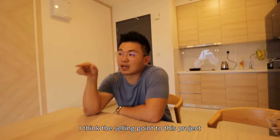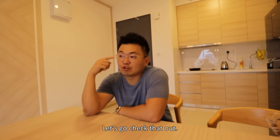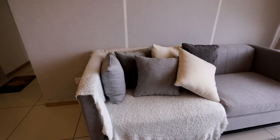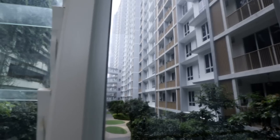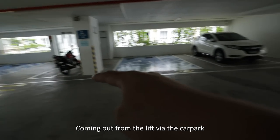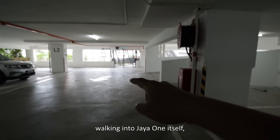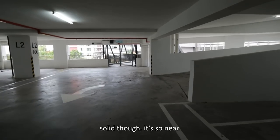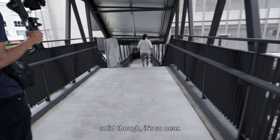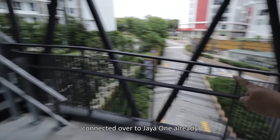I think the selling point to this project is also that direct connection over to Jaya One. Let's go check that out. Coming out from the lift via the car park, this will be the experience walking into Jaya One itself. Solid though, it's so near. And just like that, we are connected over to Jaya One already.